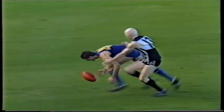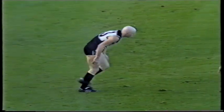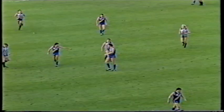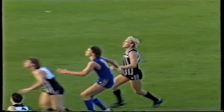Rendell cuts it off. Dwayne Russell stops him. Rendell takes it to the line. Brilliant defensive work by Steve Rendell. It's at left half forward. Port Adelaide desperate for a goal. In fact, they've booted 2 this quarter against the Eagles 4.